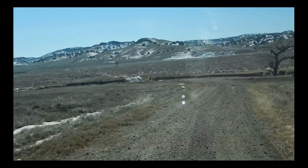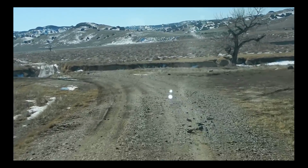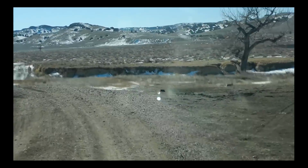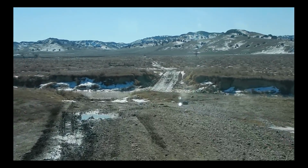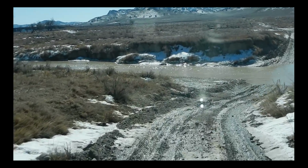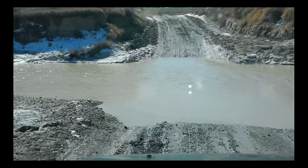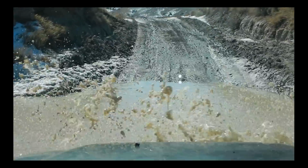As I said, the creek is a little bit high, and as we come up here on this first crossing, you'll see what I mean. And there's still a little snow on the ground, and it's a little muddy. So this is about four-wheel time. If you don't have four-wheel drive, kind of forget this.